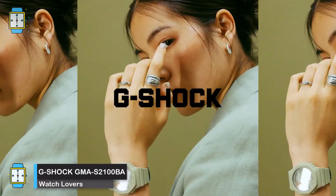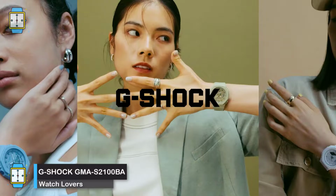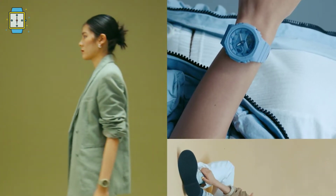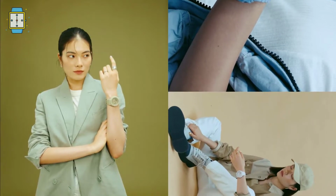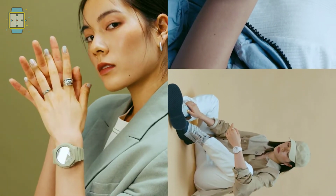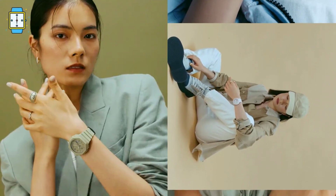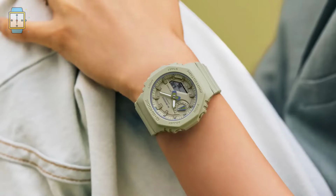G-Shock GMA-S2100BA. The new Casio GA-2100BA series has been compared to the G-Shock. Both have the same 8-sided bezel design, but Casio insists that no parallel design was intended. The octagonal bezel on the new watch is nothing more than an inherited homage to their classic original DW-5000C. You'll love this outlook.